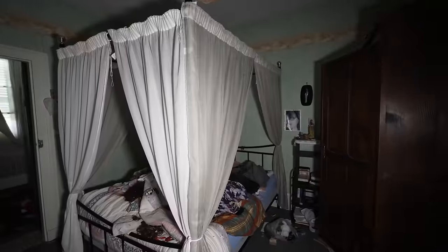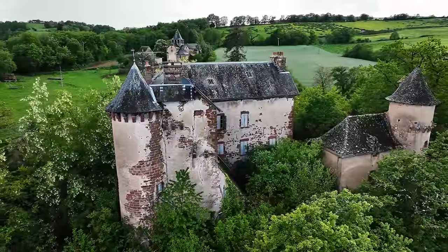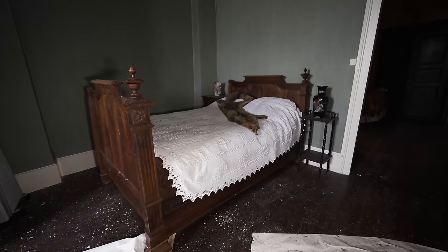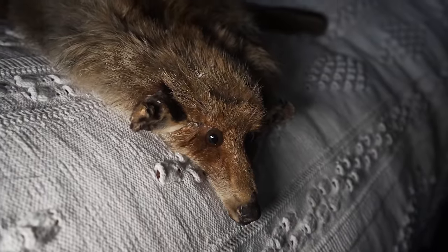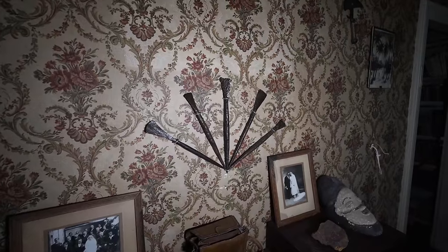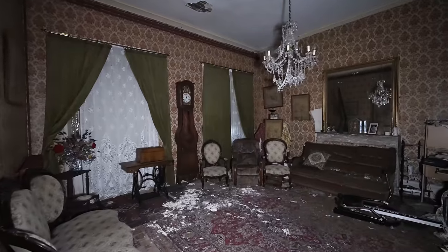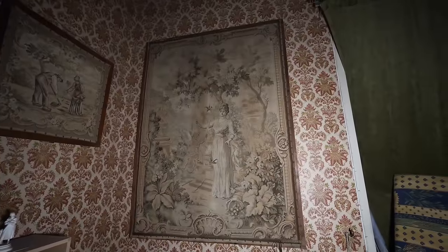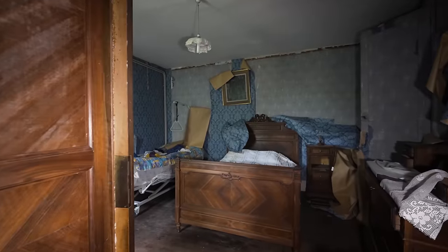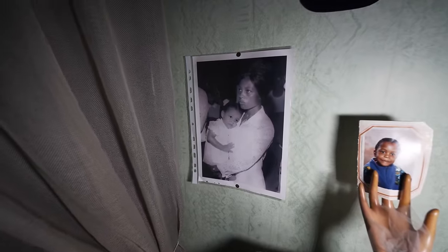After doing some research, we discovered that this place belonged to Mr. Maurin, a French aristocrat and descendant of the family that built the castle. Inheriting significant wealth, Maurin had ample free time, which he spent traveling the world with a particular focus on Africa. After extensive travels throughout Africa, he met a woman, married her, and together they returned to France to reside in the castle. Over the years, they were blessed with four children.